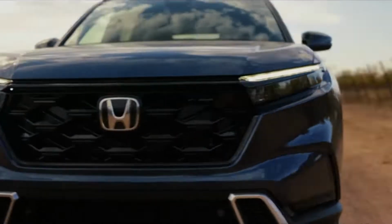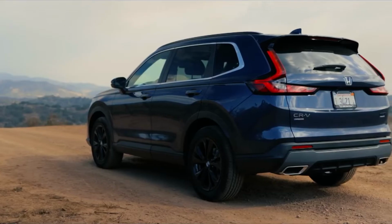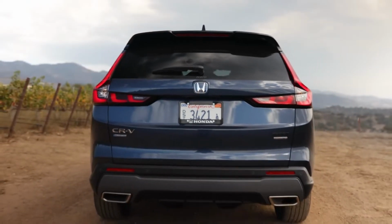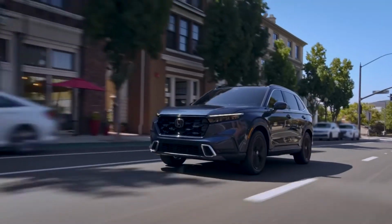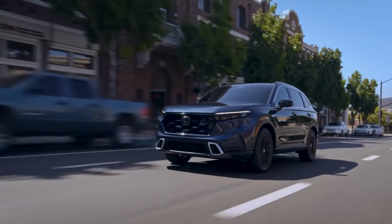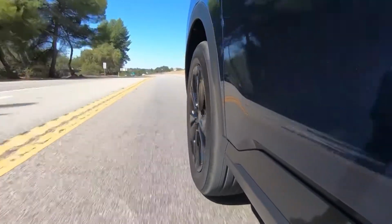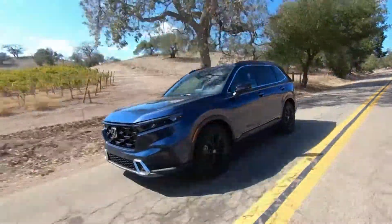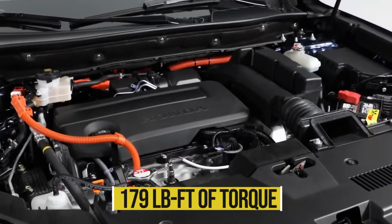A wider stance and even the extended wheelbase conspire with a firm body to help stabilize the CR-V. The automaker retuned the front strut and multi-link rear suspension and added a more rigid subframe front and rear, but there is still that lean into turns endemic to higher riding vehicles. The new CR-V eschews quickness for comfort, but the revised 1.5-liter Turbo 4 will still kick out the same 190 horsepower and 179 pound-feet of torque.